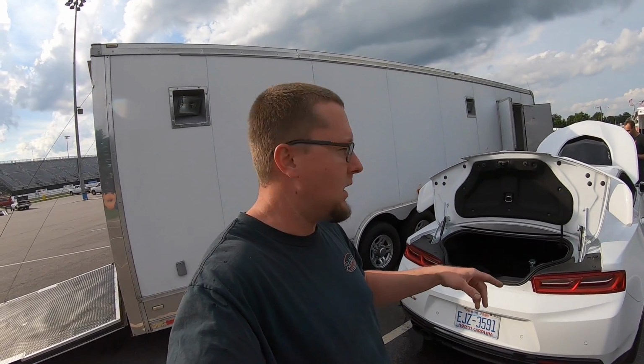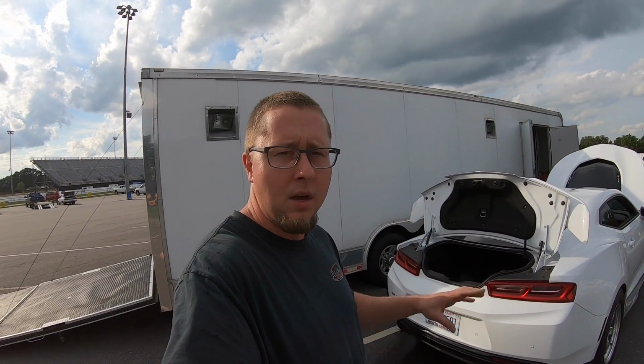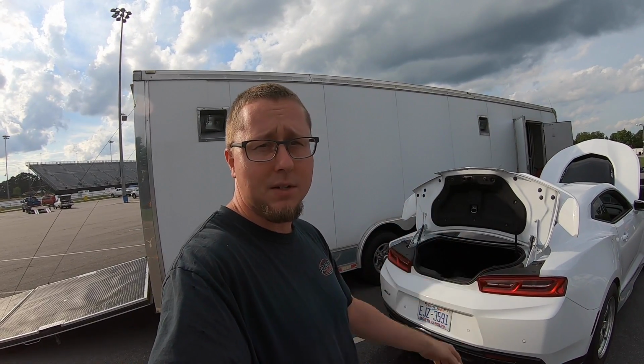We're here at Motorsports Park tonight, and we're doing a little bit of testing with the shop car. This is a 2017 ZL1, stock cubic inch, F1R Pro charger and a little bit of nitrous to help keep the inlet air temps down. Water to air, stock converter, stock transmission, stock rear end, stock axles, stock suspension.